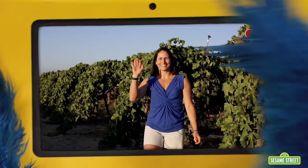Thank you so much, Cookie Monster and Gonger, for our favorite healthy lunch, mushroom quiche. It's nice and warm and tastes great. You're welcome, Angela.